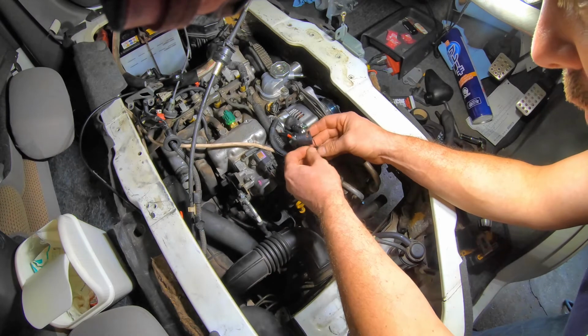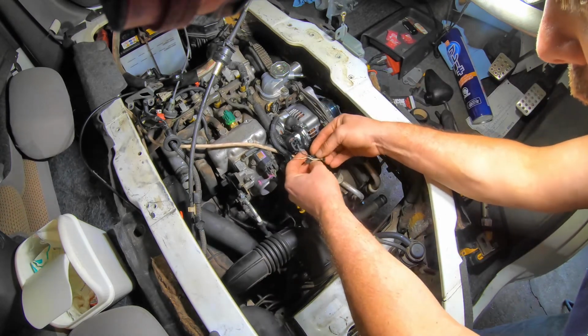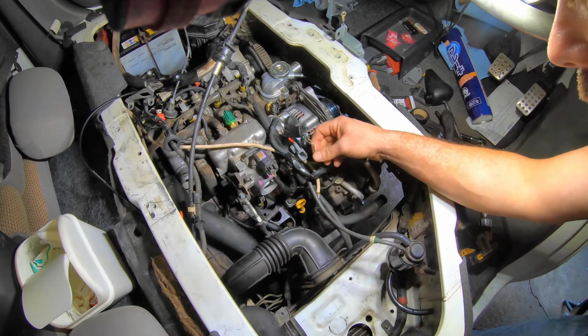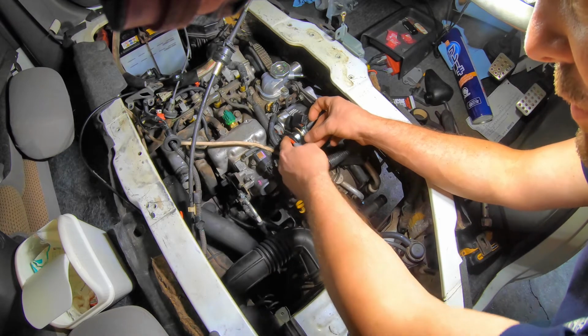So while I've been messing around with this alternator, the cable is completely broken. So what I'm going to do is just cut the OEM plug off and then just solder the wires directly onto the cable that came with the alternator that I bought.